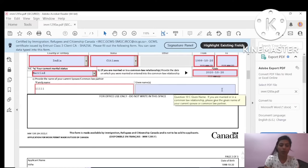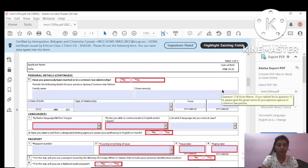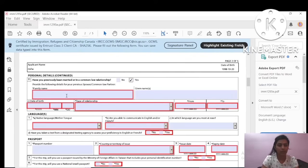Given name, don't have one. Have you previously been married or in a common law relationship? Yes, and I would have to fill that out. And the date of birth of my spouse, doesn't matter.